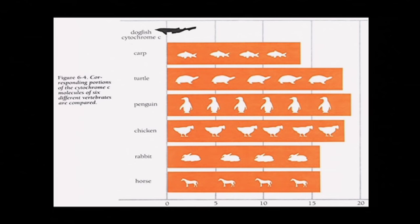There's more percent difference for the turtle, a reptile, than there is between the fish. It gets a little bigger difference with a bird, the penguin, and it should continue this way through mammals. It should be getting more and more difference the further you get from the fish. But instead of fitting the evolutionary pattern, it actually cuts back.